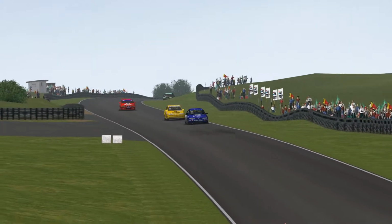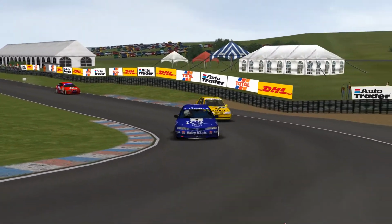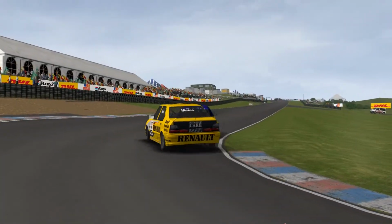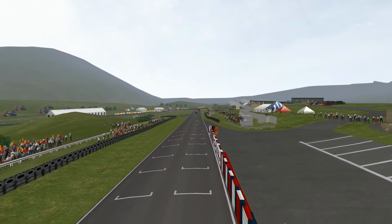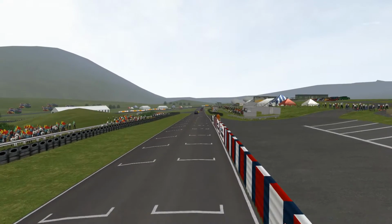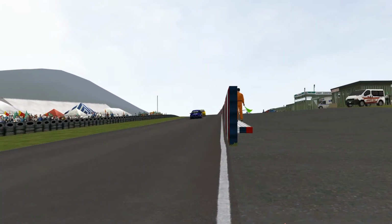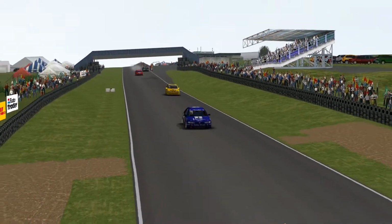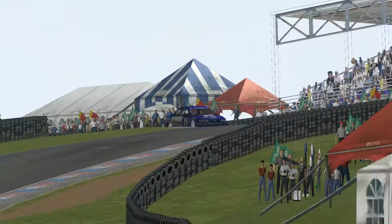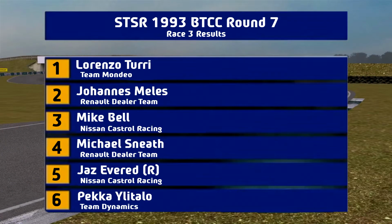And we see Mike not being close enough, so he had no chance to come back. And no, it doesn't look like a dive bomb. Will it be a switcheroo? No, it won't be, because Johannes simply has messed it up a bit. But Lorenzo will take a deserved victory here, and he takes the second win of the race weekend. Fantastic stuff in the end. But I could imagine one lap more and he would have caught Lorenzo then. I could have imagined that, but anyway, let's go to the race results.